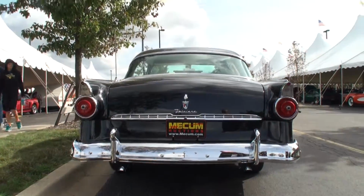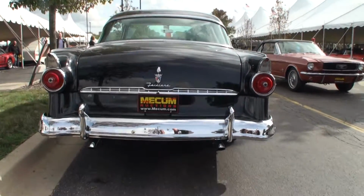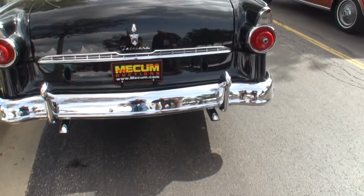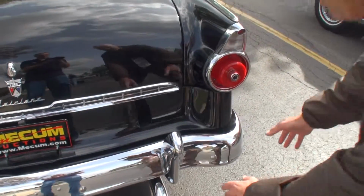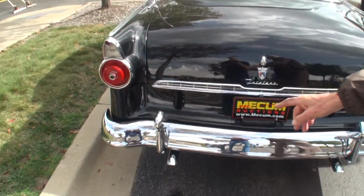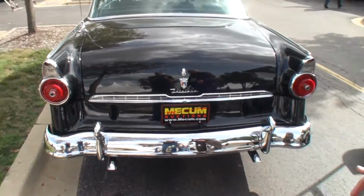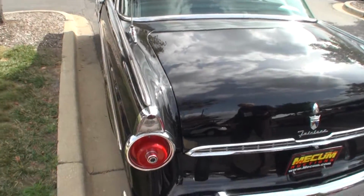And the V8 came with dual exhaust? No, it didn't. A previous owner added the dual exhaust. It had single exhaust. You talked about the Crown Victoria. It had dual exhaust. It came out right here, a little tip right below on each side. And that's the way the Crown Victoria was with the 312 Thunderbird special engine. This has the standard 292.